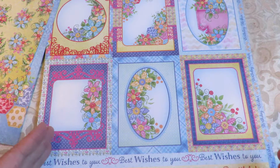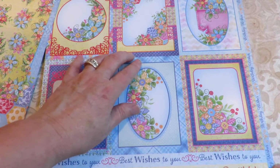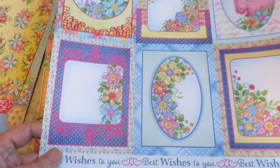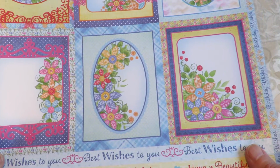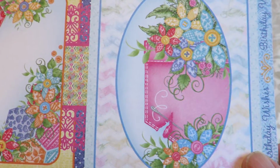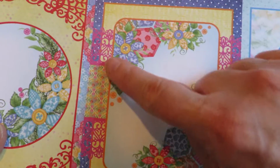Look at how this one is popping with purples and navy blues. I love the blue plaid. Oh, well, I'm going to show it to you in a minute. So here's some more of those lovely small cards. A nice little pink pocket. Look at the flowers. Aren't they pretty? And I love this border.